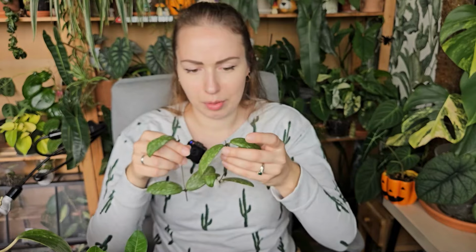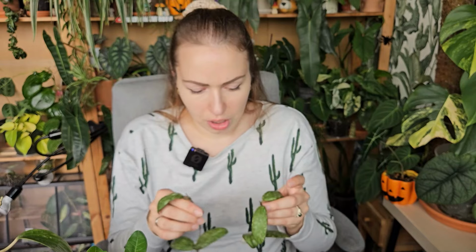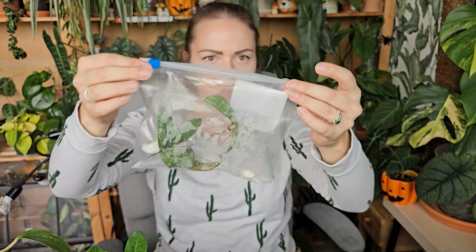Honestly, I think I'm gonna be propagating both of these into a couple cuttings each. And just, I don't know, probably start in water. Still no idea, but let's put them back in this beautiful, humid, flipping Ziploc bag.